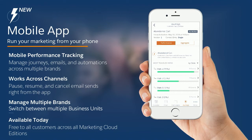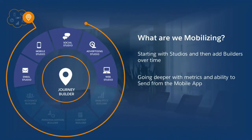And then, as I said, all of this is available to all of our Marketing Cloud customers for free. As we move on, the other capability we've looked at is how do you look at Marketing Cloud as a whole? It's a huge platform. What areas do we market or mobilize first, right? So we're actually starting with the builders first.